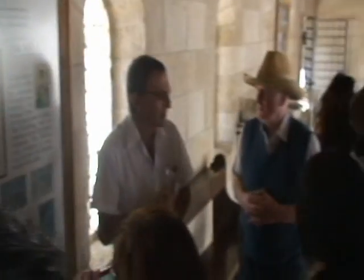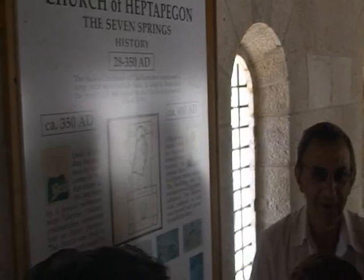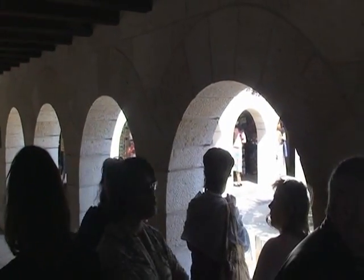Is peacock well in Israel? Sorry? Is peacock well in Israel? Yeah. I heard one walking in the... Yes. Okay. Come inside the church. Oh, it's smaller than that.